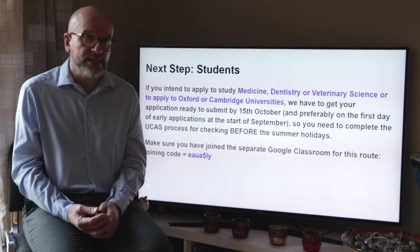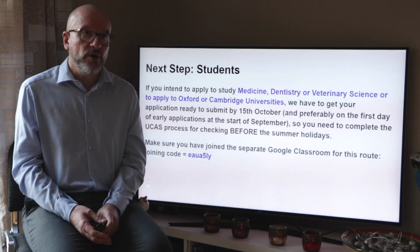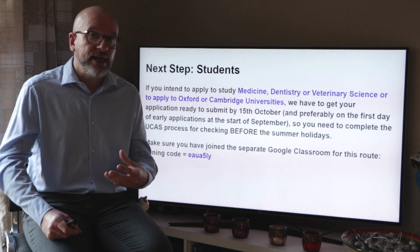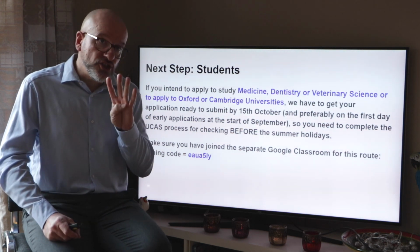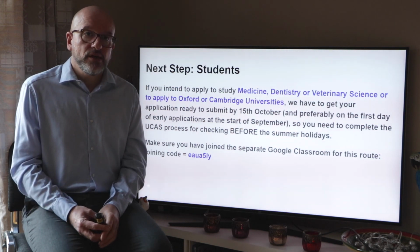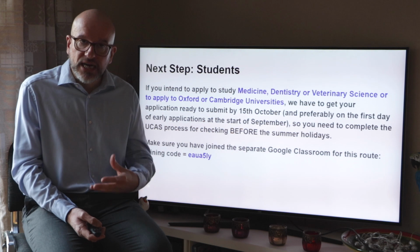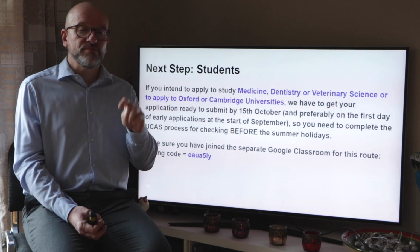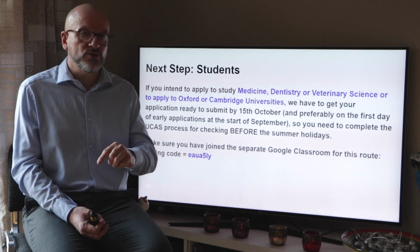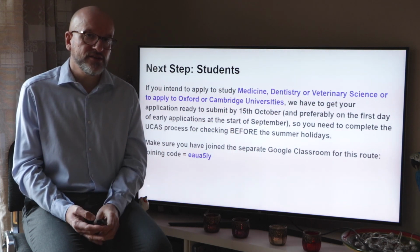start of year 13. If you are an early applicant to university, you will know from the meetings that we have that you only get to choose 4 options for university rather than 5. But all of that needs to be done so that we are able to submit your application as an early applicant as soon as possible when we get back in year 13.